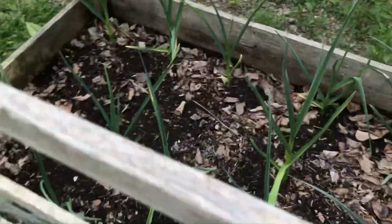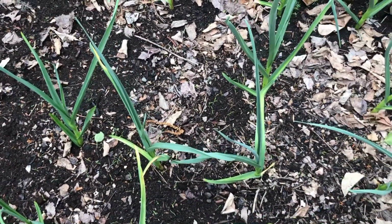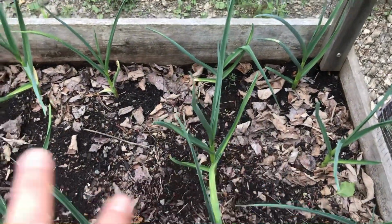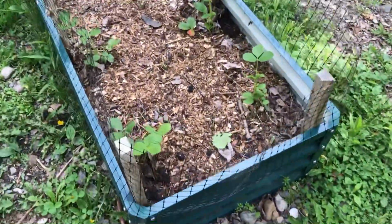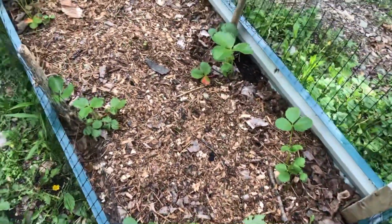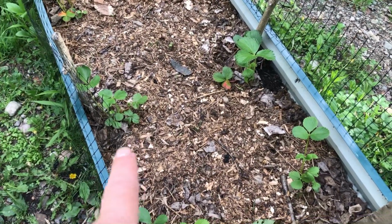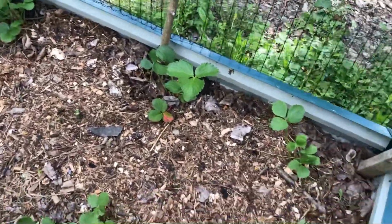And then I have things coming up here. I'm not too sure if it's dill or carrots. I'm going to say it's dill. Yeah, so there's some dill over there. Dill in here with the garlic. My strawberry plants, I've been picking off the flowers, because there are no strawberries yet, because I want them to grow more leaves. And the asparagus has been doing okay.